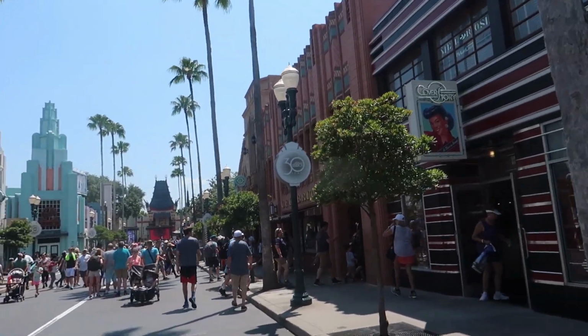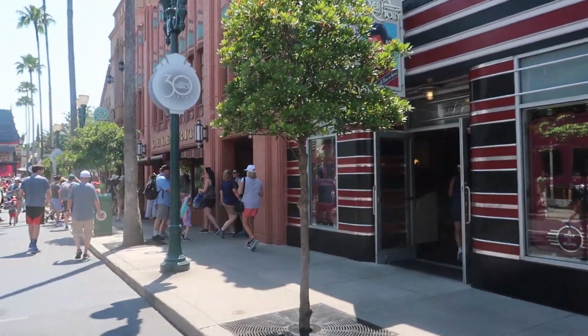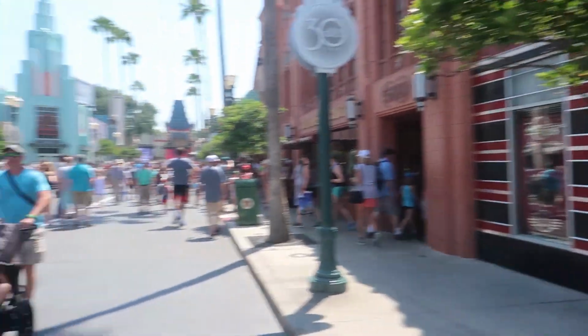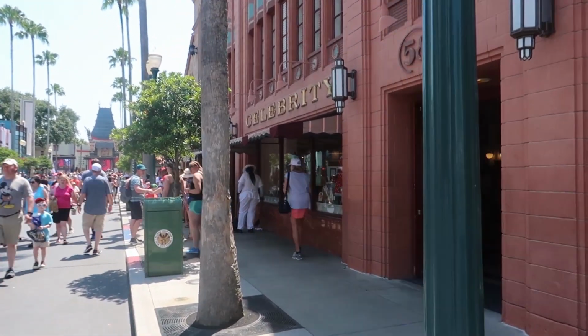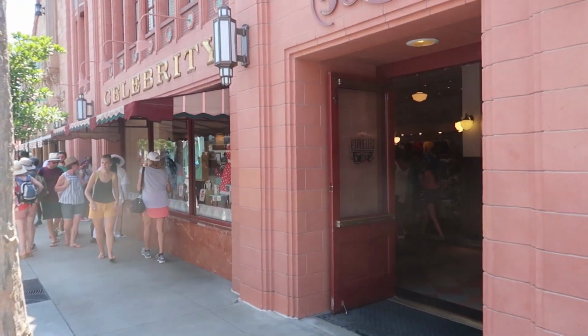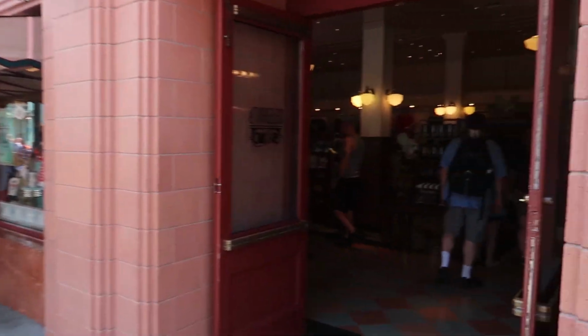Now the Celebrity 5 and 10 is still open, but they've moved some of that stuff over here. I don't know if that's just because they're re-theming this side, but this side usually has more of the household appliances, kitchen appliances. But now it's got some of the shirts as well, so that's something to keep in mind.